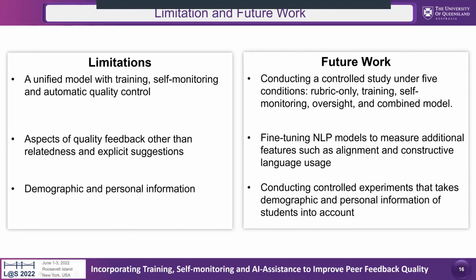Third, the conducted study did not consider a student's demographic and personal information. However, differences in a student's characteristics such as their language proficiencies, native versus non-native speaker, could impact how a student interprets and applies the provided feedback. Therefore, an interesting future direction would be to conduct control experiments that take demographic and personal information of a student into account when interpreting the results.